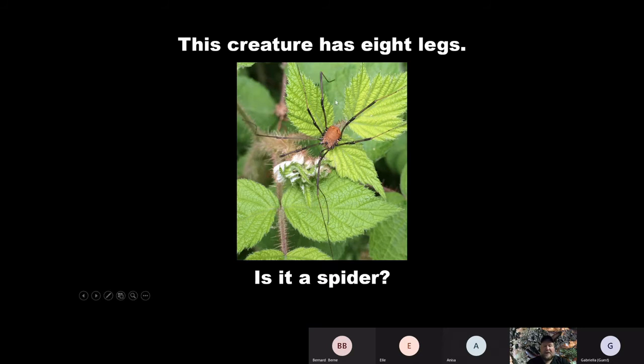And I always like pointing this out because I hear this a lot from people. This is one of my favorite things to talk about. This is a daddy long legs. It is not a spider because while it does have 8 legs, and you can go ahead and count them if you want, it only has one body segment. Spiders have two, so this is not a spider.